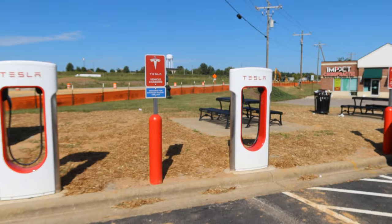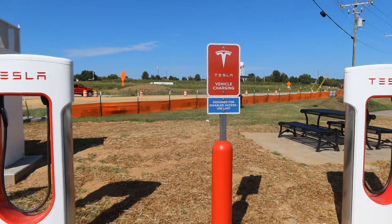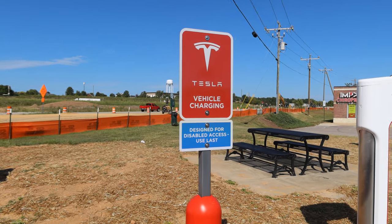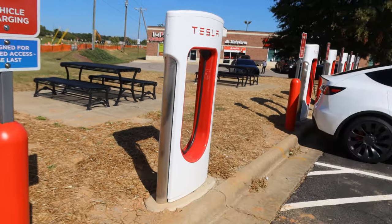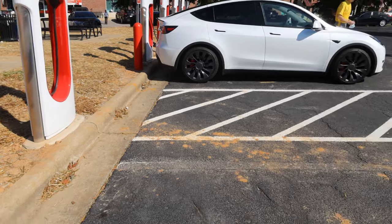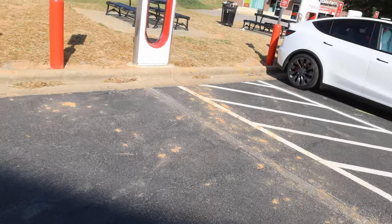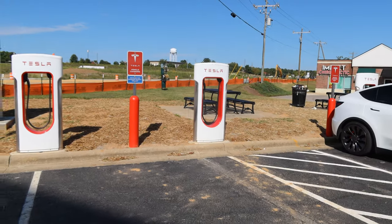So that hole is for disabled access. See the thing here? It says designed for disabled access, use last. And the ground is painted. So I'm guessing that's this lane right here. That's that one. It's extra wide.